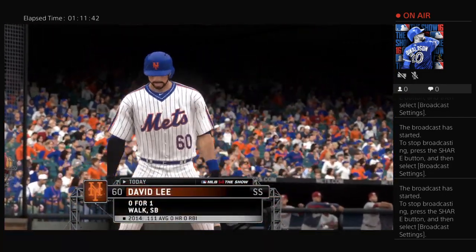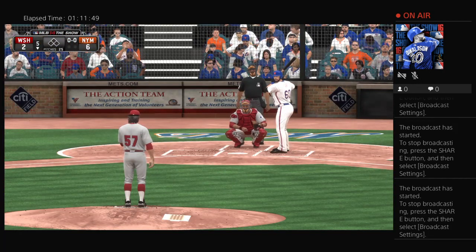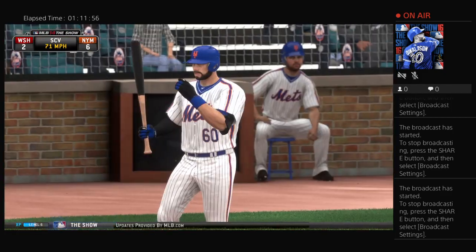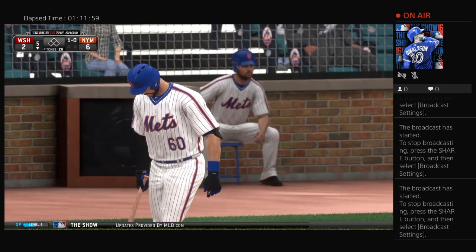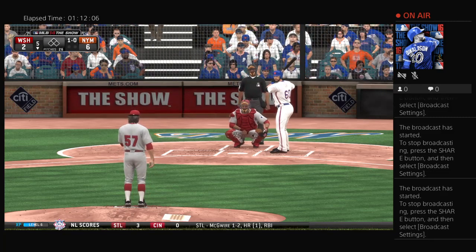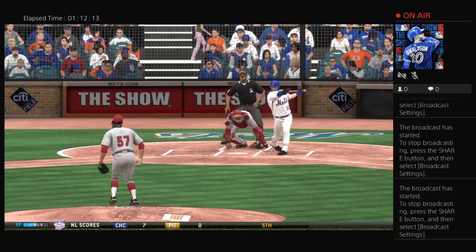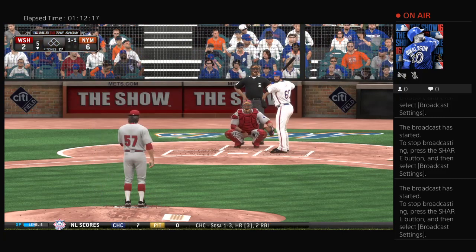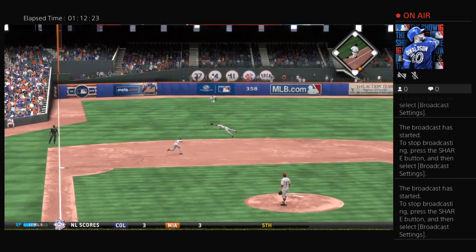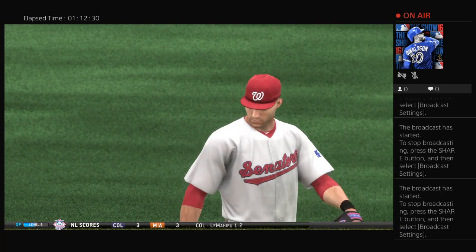David Lee will stand in to lead things off in the bottom of the fifth. First pitch on the way. Below the knees, 1 ball, no strikes. And this is going to be a foul ball. And this is hit well towards the hole. Oh, a tough play. But the throw will be well late. So a good play, but it's all for naught as that'll be an infield single.